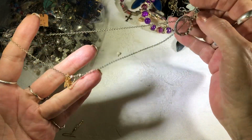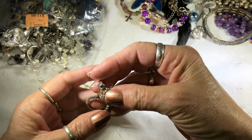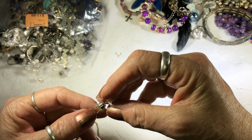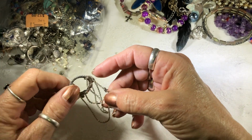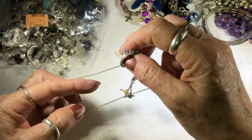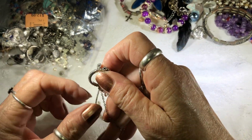It's just tangled up in all kinds of earrings. It's got a little... And I think a ring. It says love. Let's see if I can get this undone.